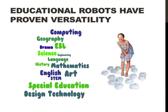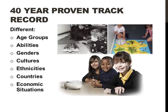They have decades of practical experience in classrooms delivering computational thinking and programming throughout every single subject in the curriculum. More than that, they have a proven track record from preschool to grade 12, from slow learners to the best of the gifted and talented. They work with different genders, cultures, ethnicities, and even if we just look at the Valiant products, this has been done in 30 different countries.